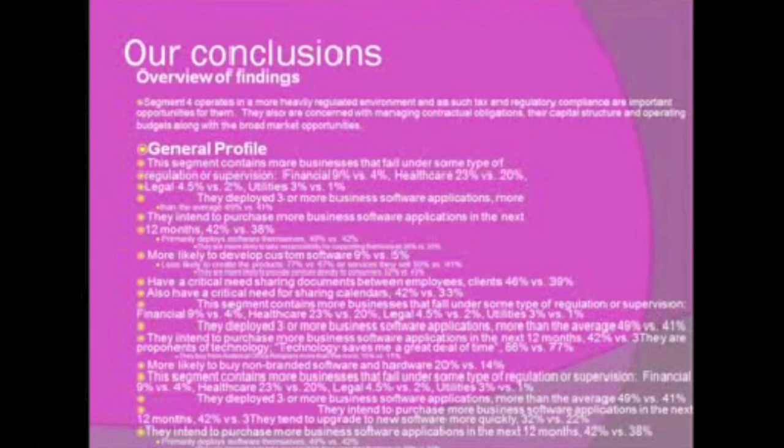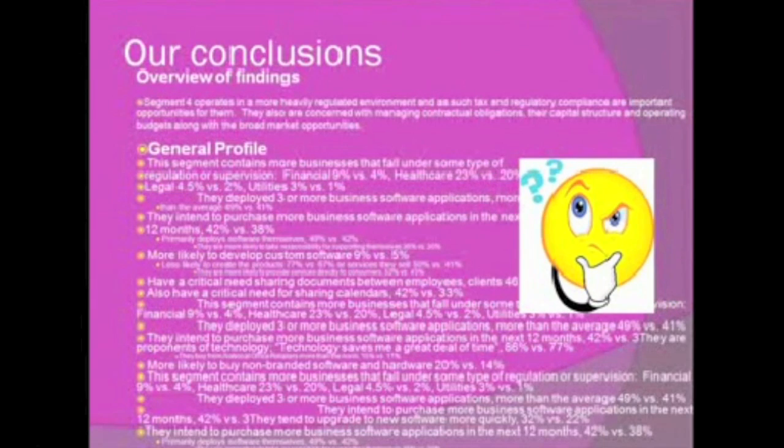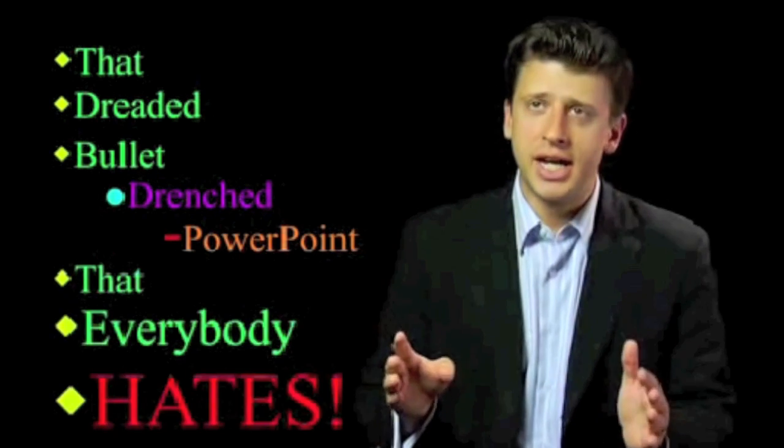Maybe you've seen a PowerPoint presentation before that looks a little something like this. Maybe you've actually been the author of a PowerPoint presentation that looks like that. And I'll admit this is a little bit unfair because usually people are savvy enough to include a little bit of clip art for some visual interest. So here's a question. How do you avoid that dreaded bullet-drenched PowerPoint that everybody hates?